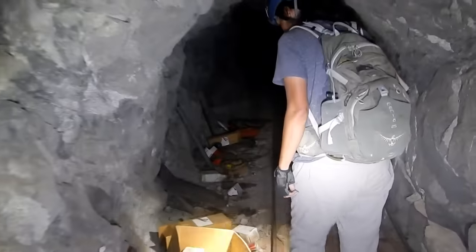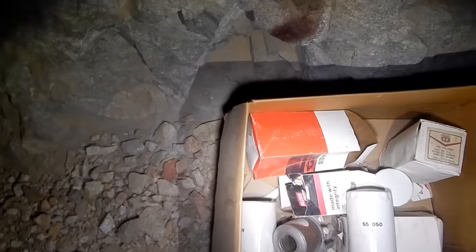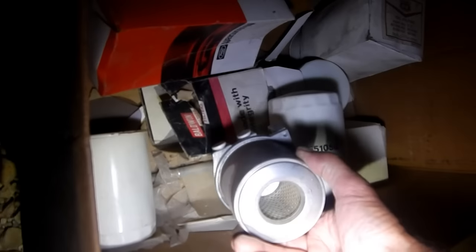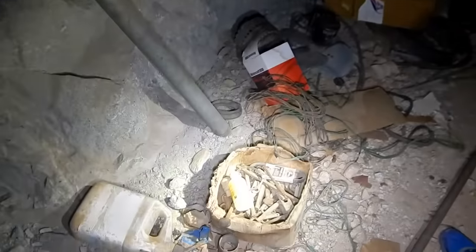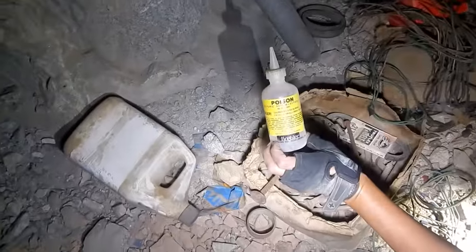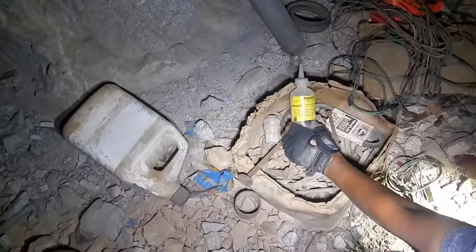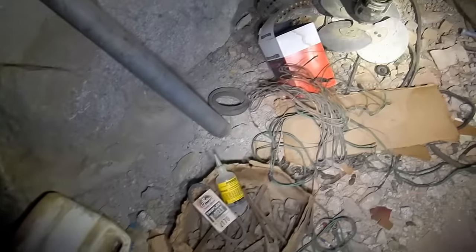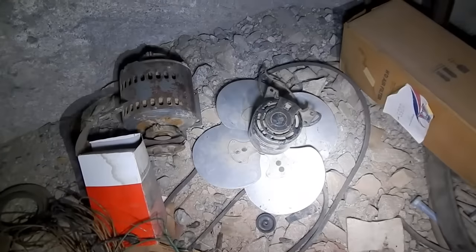There's a lot of stuff sitting here, isn't there? Well, there's a bunch of oil filters. And other filters. There's a whole filter assembly, and that's pretty nice. Poison. Yeah, sulfuric acid. Oh, that's for testing to see if there's a reaction with gold. There's a little belt. And then there's an electric motor and a fan motor. A little drive belt.